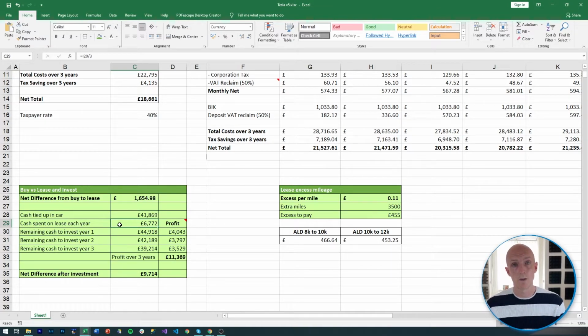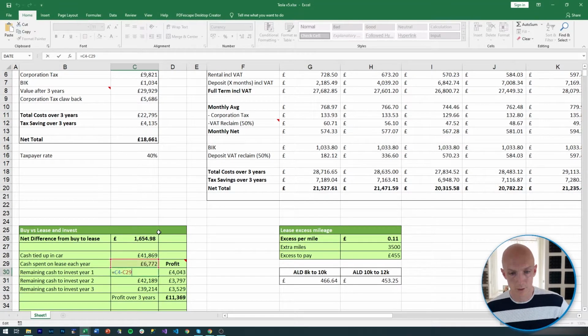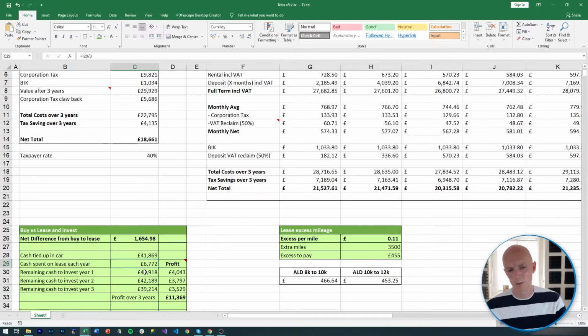Now, obviously there's a deposit at the start, but then after that it just goes down to the monthly payments. So if we started with a pot of 51,690, then we're going to have quite a chunk to keep invested, and we'll lose a bit of the deposit at the start, but then after that it will just be a small bit that's going out. Therefore, I'm saying remaining cash to invest year 1 is going to be the purchase price minus the year's leasing costs. It will be higher in year 1 because of the higher deposit and stuff like that, but this is why it's back of the fag packet. Hopefully it illustrates my point and why I'm thinking of doing what I'm doing.